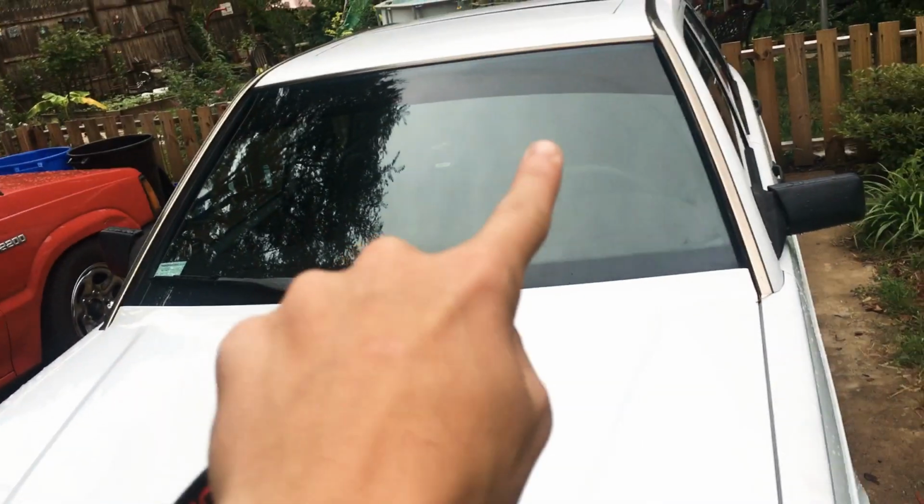Also, I did get the windows tinted on my car. We did the stripe across the windshield. And these are legal tints. It's not illegal.